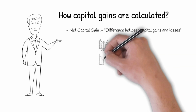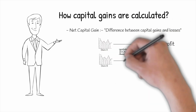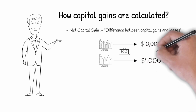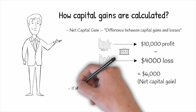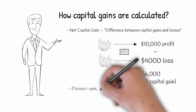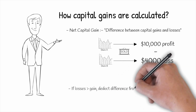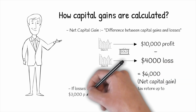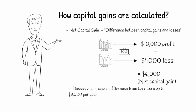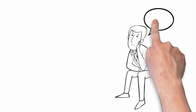You can use capital losses to offset gains. For example, if you sold a stock for a $10,000 profit this year and sold another at a $4,000 loss, you will be taxed on capital gains of $6,000. If your losses exceed your gains, you can deduct the difference on your tax return up to $3,000 per year. You can include your capital gain in your income to figure out what tax rate applies to the capital gain. Capital gains taxes are progressive, similar to income taxes. So now you have understood how these capital gains taxes are calculated.